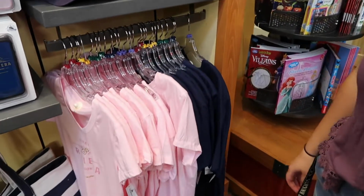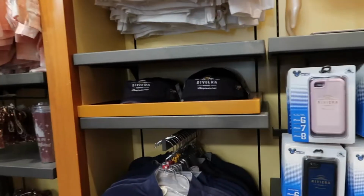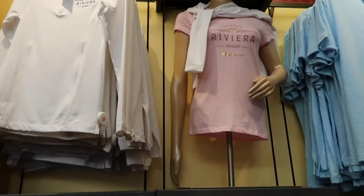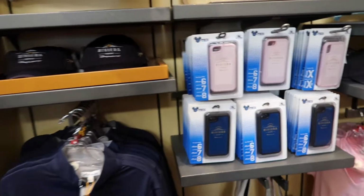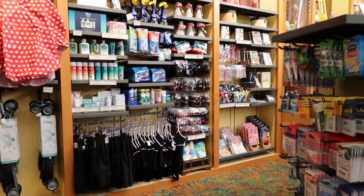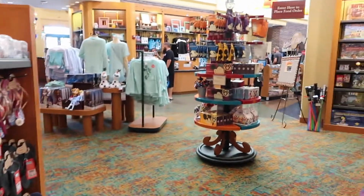I think they're selling Riviera stuff at Epcot too, aren't they? Oh, I don't know. I feel like they might be. I know they're selling the Skyliner stuff there. But lots of Riviera. Just trying to sell stuff for the new resort, even though it doesn't open for another 2 months or so. I think it opens in December. Yeah, I think so too. Yeah, and then just all kinds of generic Disney merch.